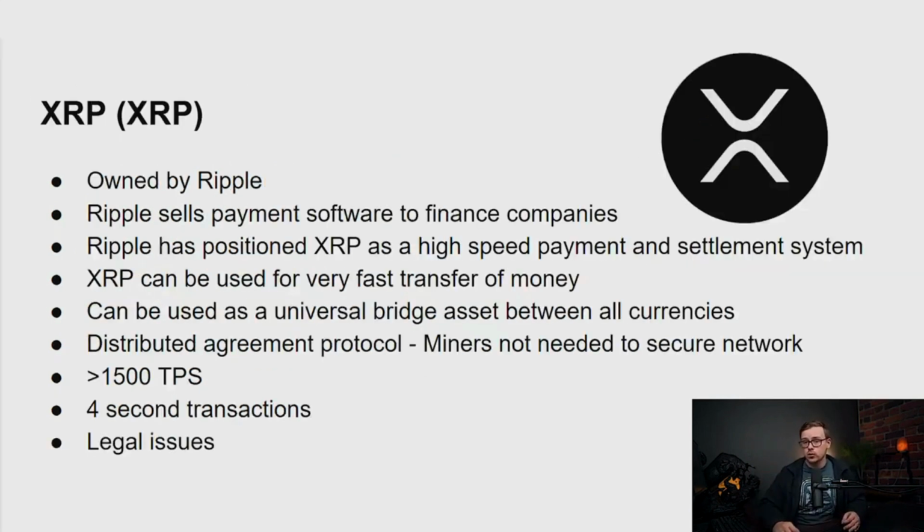XRP is another really well-known cryptocurrency. It's owned by the company Ripple, and Ripple sells payment software to all kinds of different finance companies. Ripple has positioned XRP as a high-speed payment and settlement system for these finance companies. It can theoretically be used for incredibly fast transfer of money, and it wants to be used as the universal bridge asset between all different types of currencies. It has a distributed agreement protocol, which basically just means that miners are not needed to secure the network. It can do over 1,500 transactions per second. That's what they claim. 4-second transactions, so relatively fast.